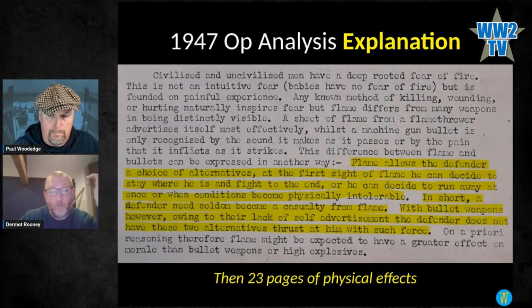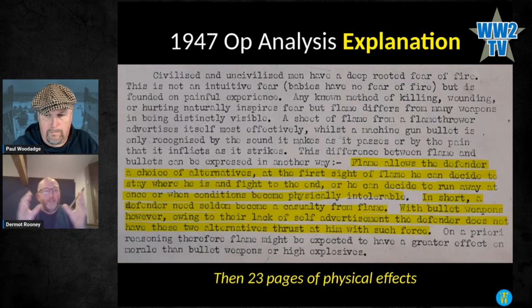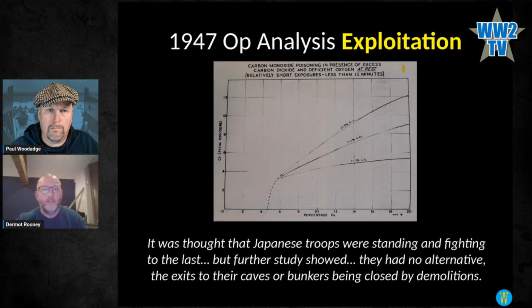Then the report, except for one line, which I'm going to give you in a minute, having said the massive part of the effect is this psychological impact, spends one paragraph talking about that, and then 23 pages talking about our different ways of setting fire to people with globs of fuel. This is the kind of thing it then spits out. This is how you can suffocate people in the best way. You just put that together in the right way. And this is that one line I was going to tell you about.